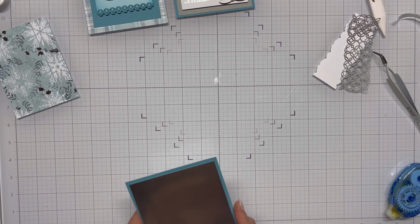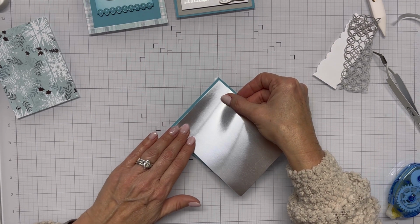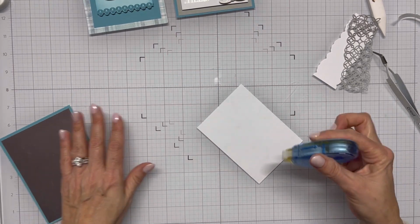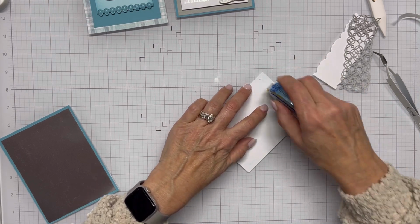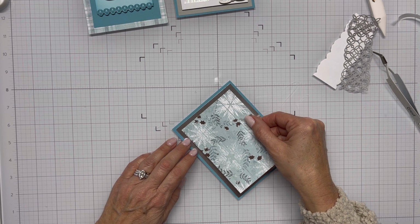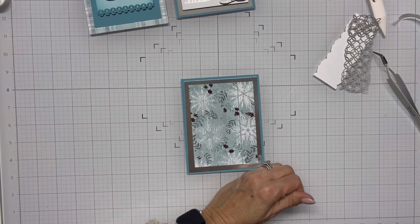Let's see. I'm a little bit crooked. Is it going to let me do it? It is. Hallelujah. Okay. So I just want to get it squared away. I think that's closer. I know that metallic really shines on the camera, so I'm sorry about that. Okay, and I'm going to do the same with this because I'm sticking it to the metallic. So I'm going to get some tape runner. And I tried to make a little bit of a bigger edge around this, just a little bit. There we go. And I thought that would be fun.